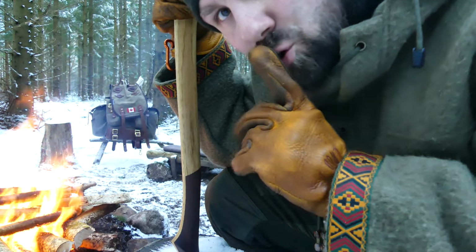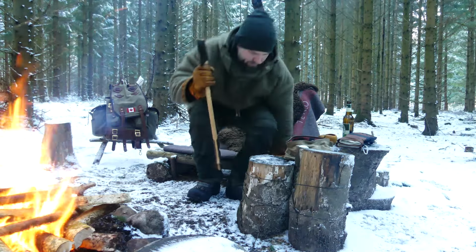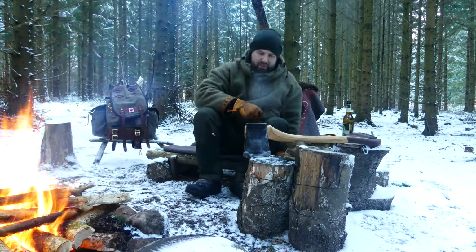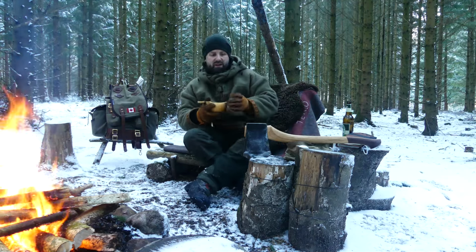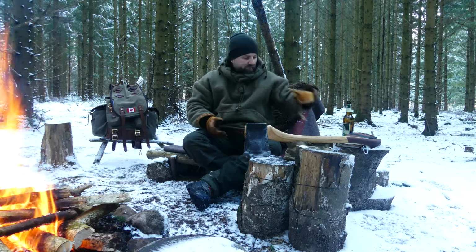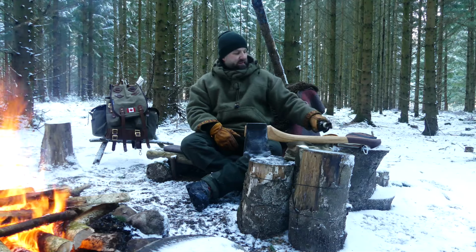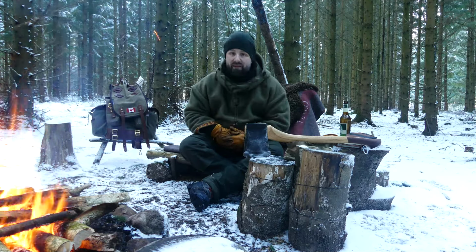It's very sharp. That's it. That's the story. Stupid axe. But two very kind people wanted to help their friend in Denmark. Very kind axe makers.